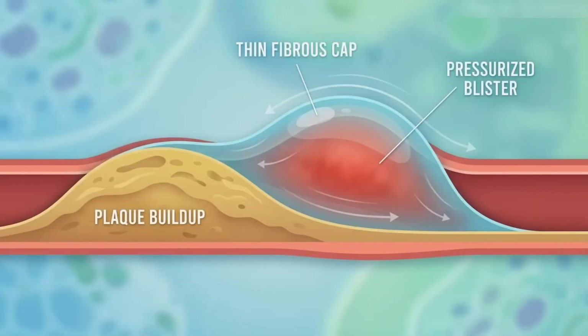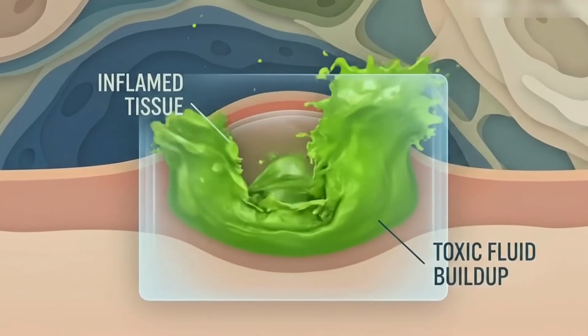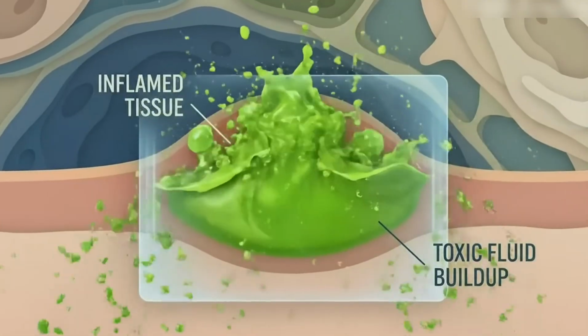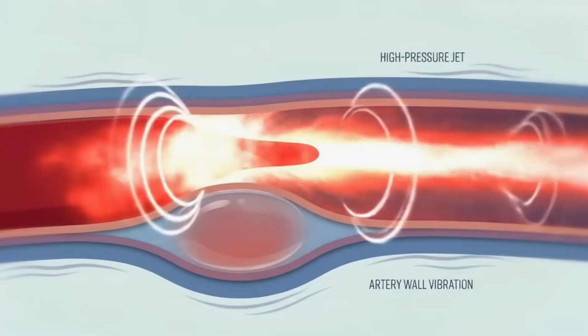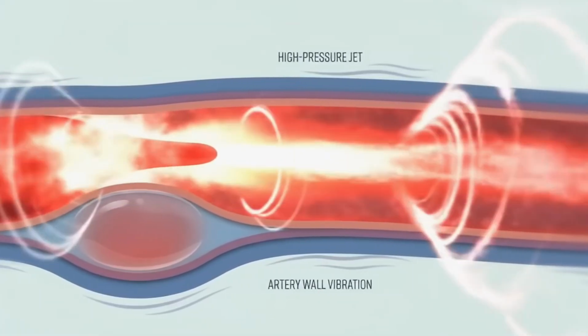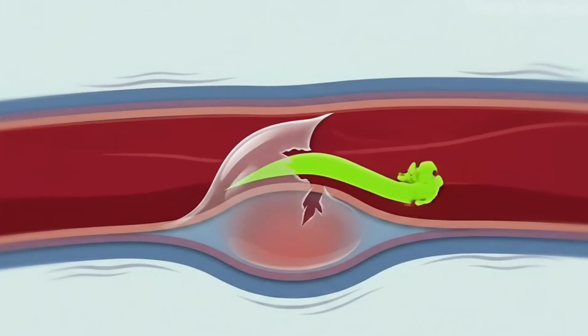Imagine plaque is like a blister covered by a thin layer of skin. This is soft plaque filled with inflammatory gunk. If you spike blood pressure or exert yourself extremely, that thin skin can tear. This is a plaque rupture. When plaque ruptures, its contents spill into the bloodstream.